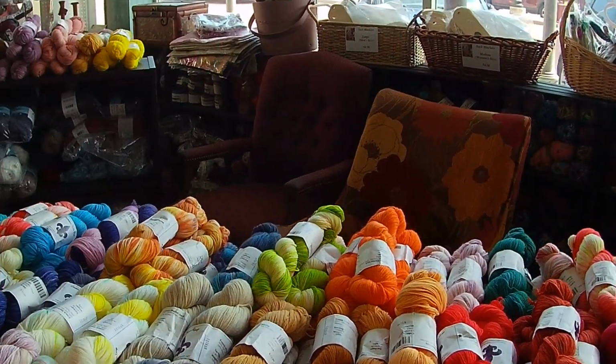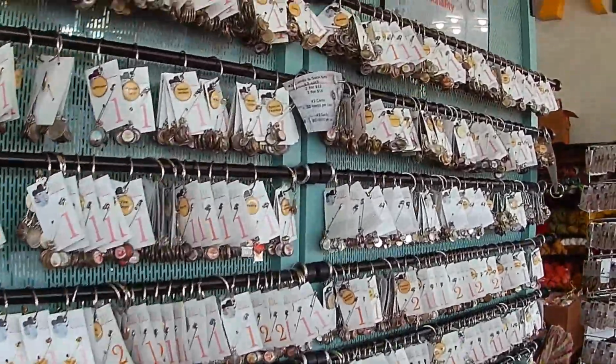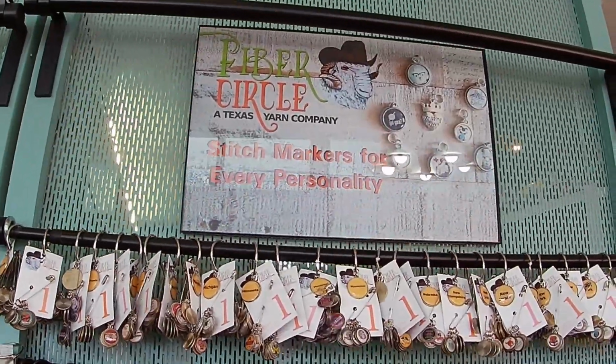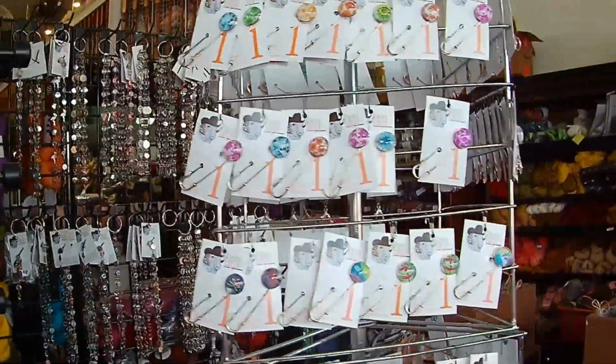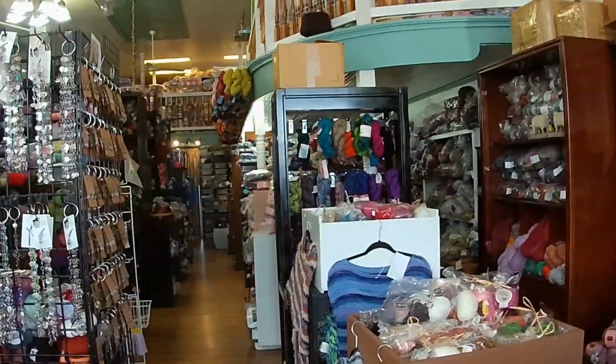The back wall there, that is all different commercial sock yarns. Then you have all these stitch markers for pretty much anybody and anything that Diane has made up. She also has counting chains back there.